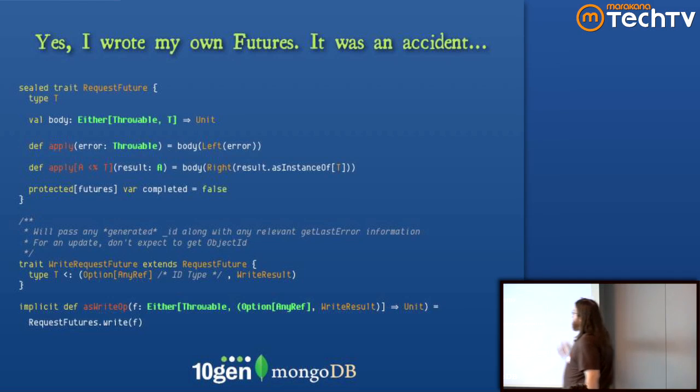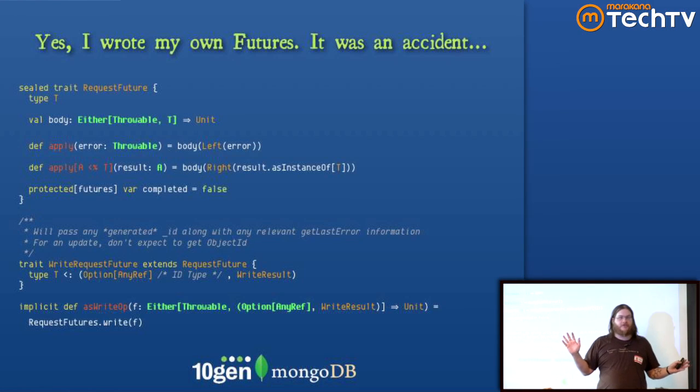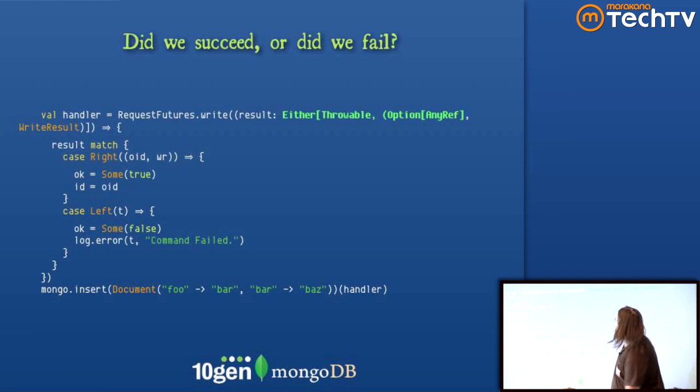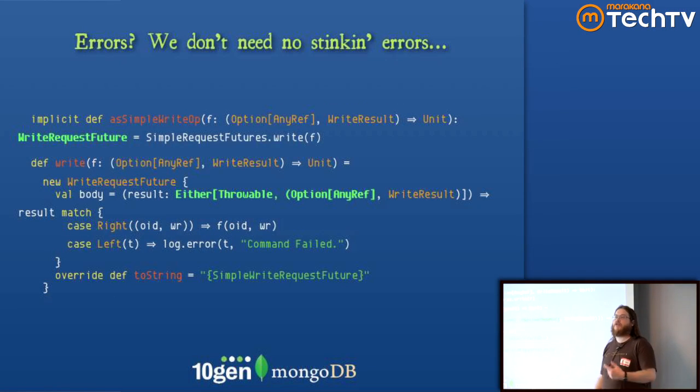But the general idea here is these are a bunch of structures that are used within this driver, that ultimately, when you're writing a request future, and without meaning to, I ended up implementing futures. And then I realized it was a future and renamed the class, and ultimately it's going to be using Akka futures. But the general idea is you give it a body, and essentially a body is supposed to be an Either of throwable or a success condition. And a handler looks like this. So really we're expecting to get back an Either of Throwable and AnyRef, and you deal with a result by doing case Right is success, Left is failure. You could have a global event handler or something else that handles errors if you needed to. And if you wanted to ignore errors, which many people do, you can make an implicit that pretends as if they don't specify the Either, it just takes the success and you can globally dispatch your error.